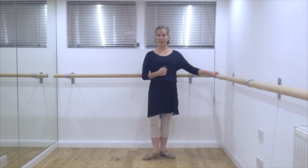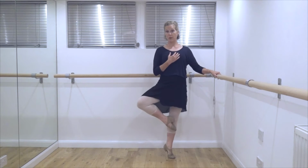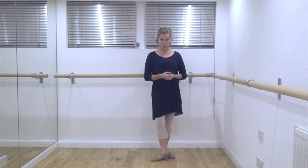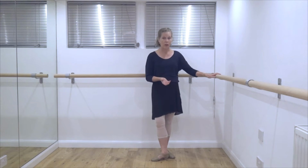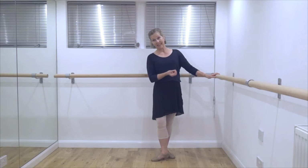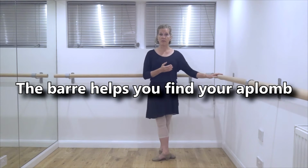It does mean that when you're standing at the bar, you may not necessarily be able to take your hand off the bar and balance straight away at the beginning of the bar, which a lot of dancers are asked to do today. It's almost as if they don't need the bar at all. But why do a ballet class with a bar if you don't need it? You have a bar for a reason. It's to help you find your aplomb.